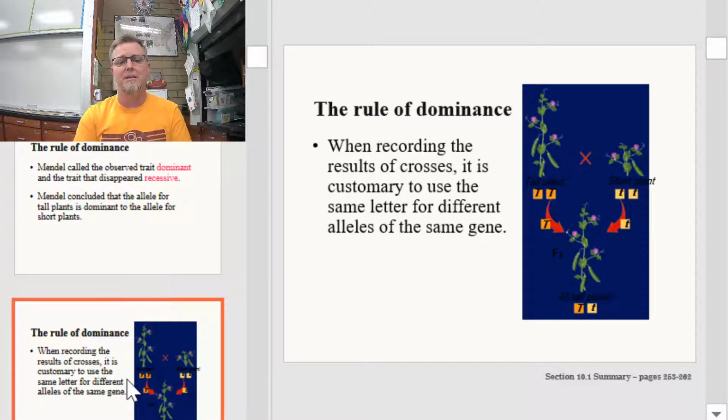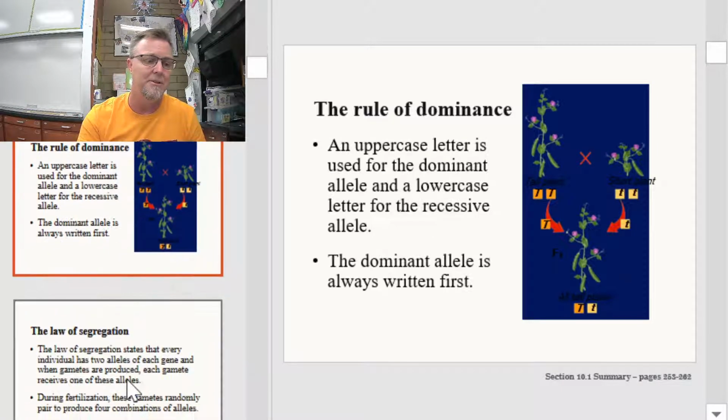Being big T, little t, that's what we call being heterozygous. As long as you have a big T, that's what is expressed. That's what we see, because the big T is dominant to the little t. Okay, so the uppercase letter is used for the dominant allele, the lowercase letter is used for the recessive allele, but it's always the same letter, like it's a T, okay? We don't use big T for tall and then S for short, like that doesn't fly, okay?